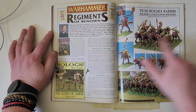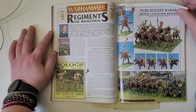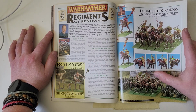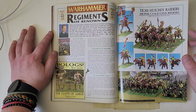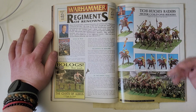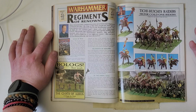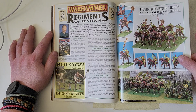Now, Tichi Hichi's Raiders turn into a very much bigger Cold One unit there. If you get a good enough skink hero to lead them and some kind of leadership bonus on a banner, you can probably get these Cold Ones to work most of the time. And the Cold Ones themselves cause fear, so they're very useful. They're much more useful than the rider on top of them. It's a little bit like the Goblin Wolf Riders. The Wolves themselves are really good fighters. The Goblins are next to useless, just like a delivery mechanism.